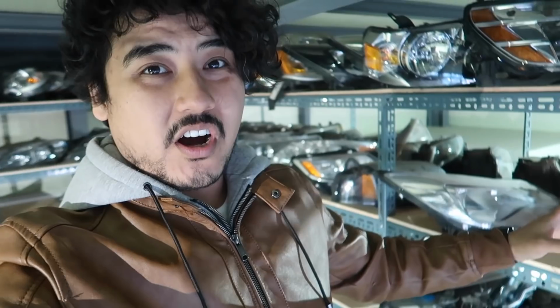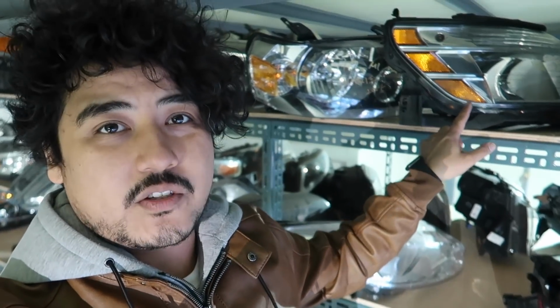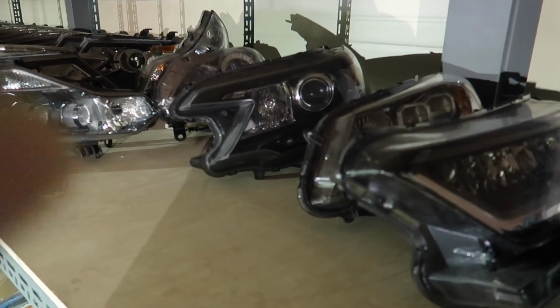And this is the upstairs. As you can see, they store all the front headlights. So starting from here, they store only American cars, a lot of American cars. And if you notice, the orange thing always comes on the side of the headlight. That's for the American headlights. So even a Japanese car or a German car that comes special for the US market has to have this orange side. So that's why it's easy to know whether the headlight is American spec or other country spec. And this is for the Nissan and Honda.